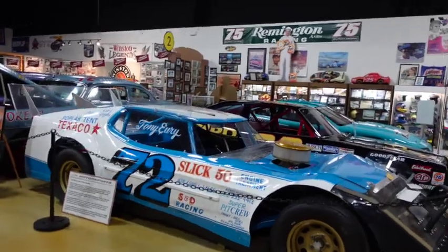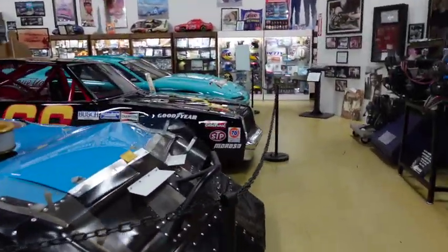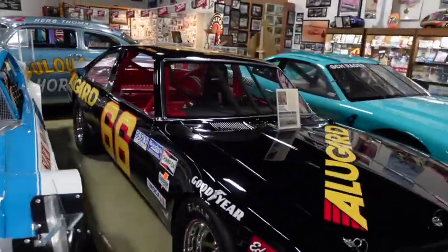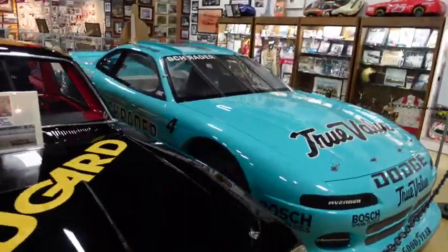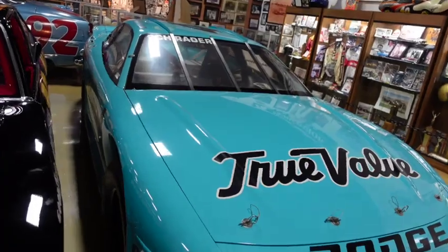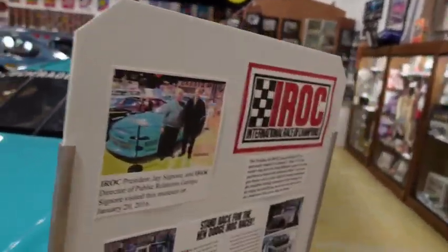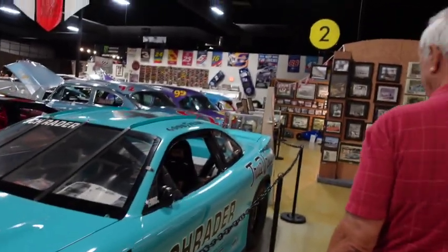So again, we are at the North Carolina Auto Racing Museum in Race City, USA, Mooresville, North Carolina. It's a beautiful day. As I said, we're recuperating from Atlanta. It's a nice cooler day, and we are thankful for the wonderful volunteer staff here giving us a little tour.